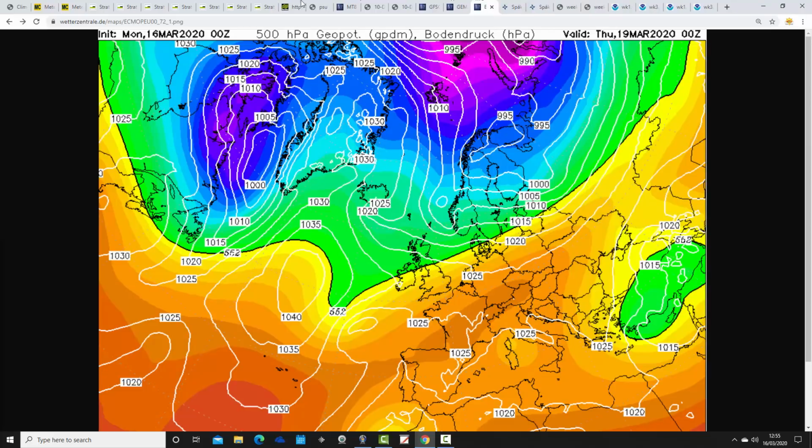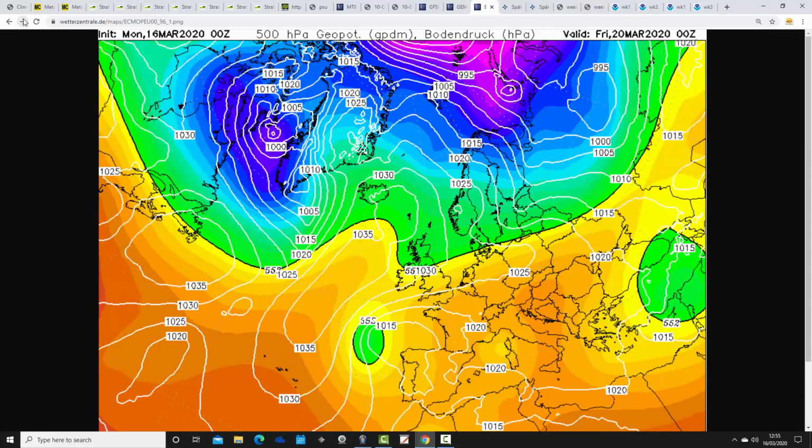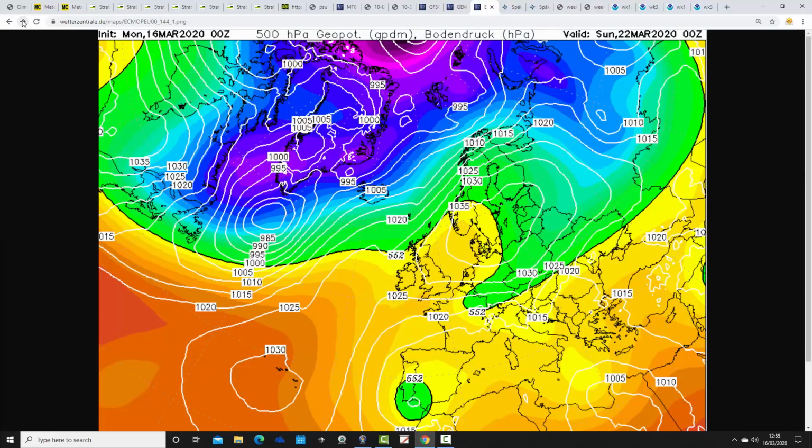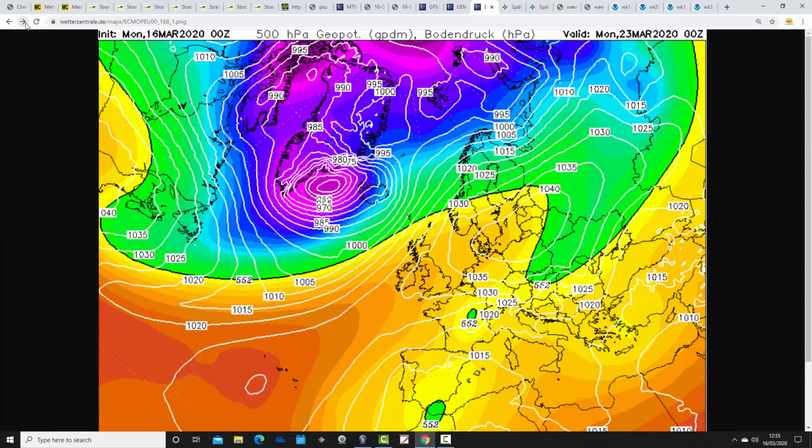So again, the cold snap is establishing itself on Thursday. By Friday, we're all looking pretty chilly with winds in from the north to northeast. Over the weekend, high pressure is in control, so it will be mainly dry over the weekend, but it will be cold. Winds turning to the east. They could bring wintry showers into southeastern parts of the country.